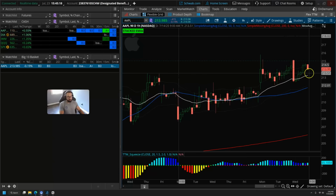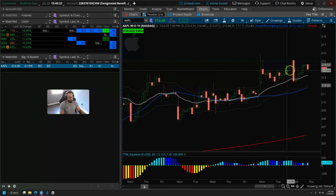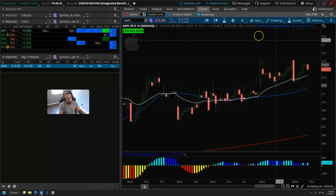So for a 1-hour time frame, I'm not looking for a huge multi-week rally. This is more of a short-term trade. Find that 1-hour squeeze, get long near my 21 EMA. Then I'm trying to play for a short-term pop into the 2.5 to 3rd ATR extension on that 1-hour time frame.